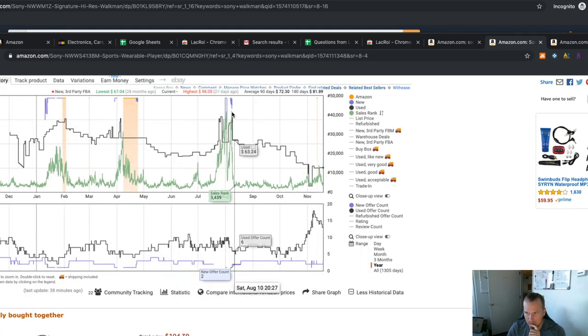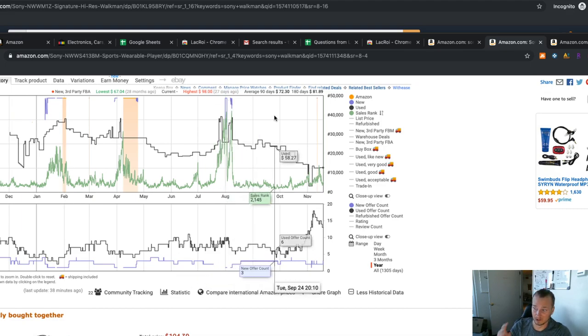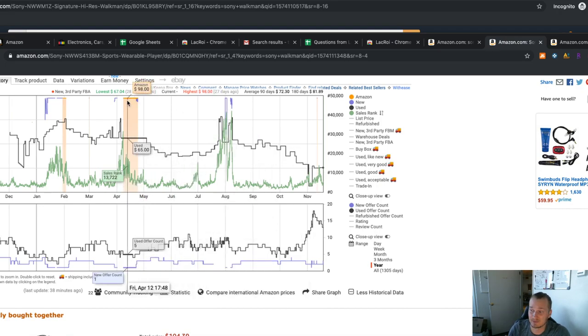So that blue line is not Amazon. You'll see larger blue lines right here. The blue line is users doing FBA or FBM that are new, not Amazon. This yellow line is Amazon. If you're inside this yellow line, it means you're competing with Amazon.